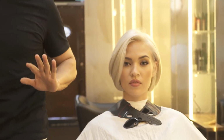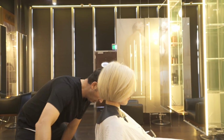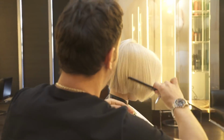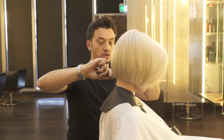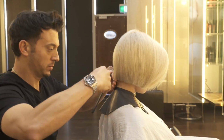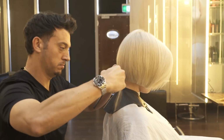So a little quick skim over the haircut. I'm going to give it a quick check, and then we're going to duck straight into the styling. I mentioned to you guys before, often, especially when you're doing restyles and then colour afterwards, it moves. So really important that you check it. That's what I'm going to do. Looks pretty balanced, but we'll give it a quick check anyway.